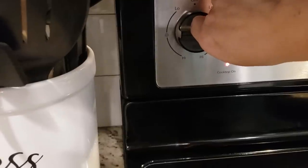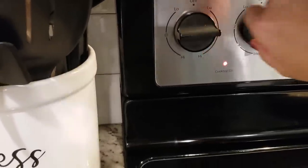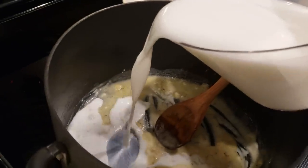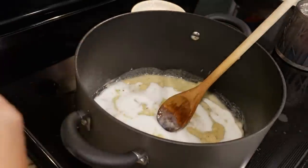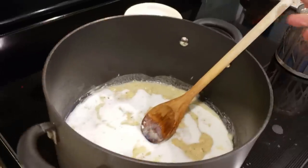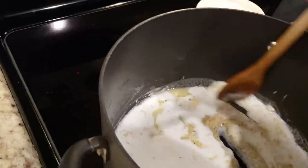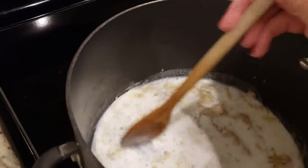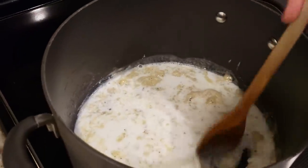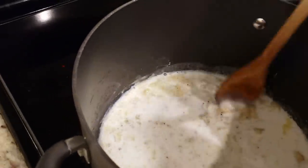I'm also gonna pop the heat up to about medium. I'm using whole milk, but I'm pretty sure you could just use whatever. We just happened to have a little extra whole milk on hand. I'd been making some homemade ice cream, but we had a little leftover, so I thought I would use that. So I'm just gonna pour, combine, pour, combine.